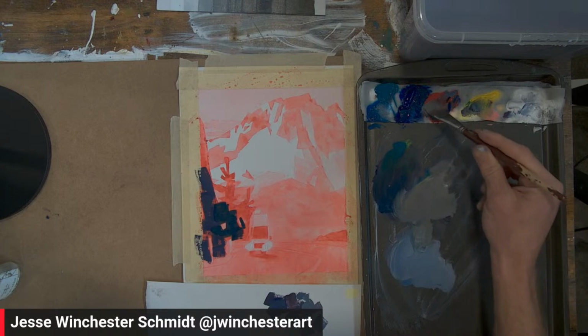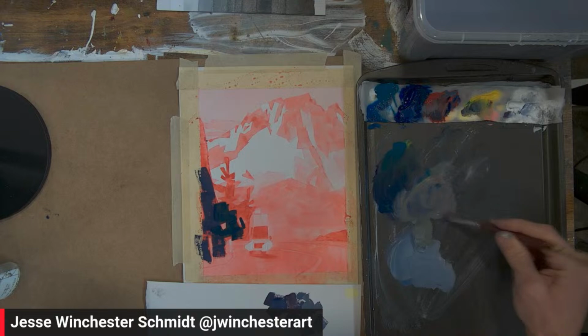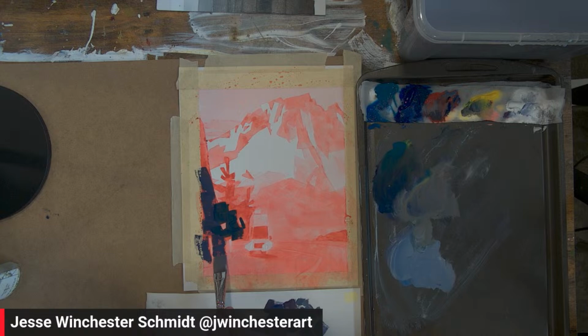So we're back in the road color there, is it? You got it. Yeah, that nice neutral. So all three primaries. Slightly lighter than the cliff.